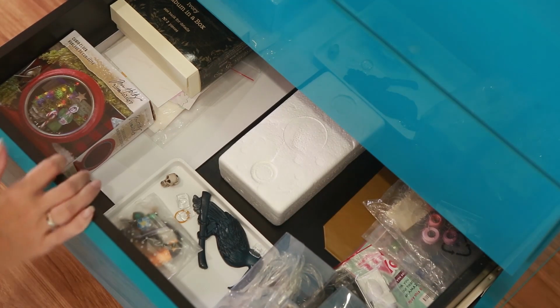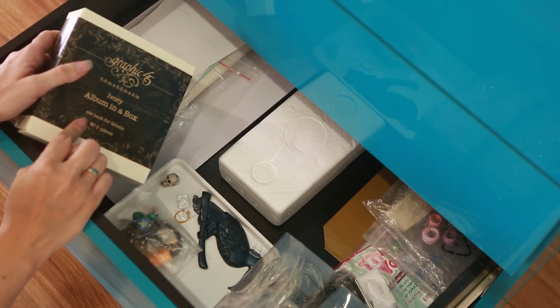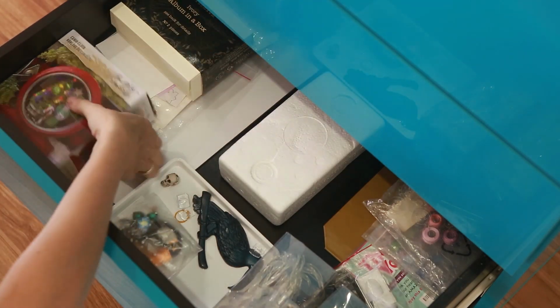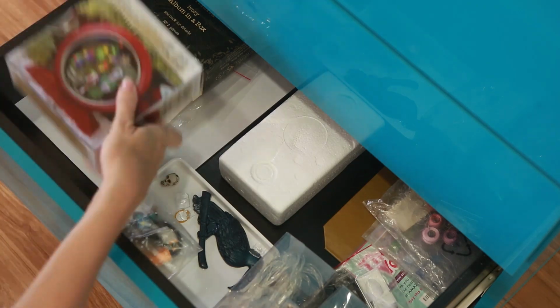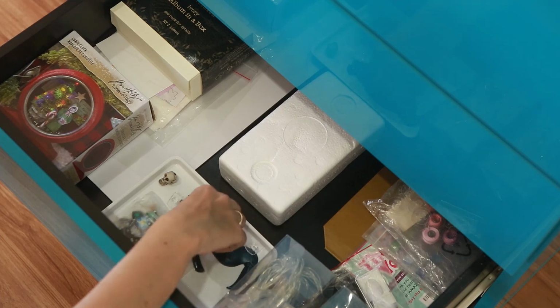This drawer has a base for album, Graphic 45 base for album, Tim Holtz base for clock, and bulbs and other.